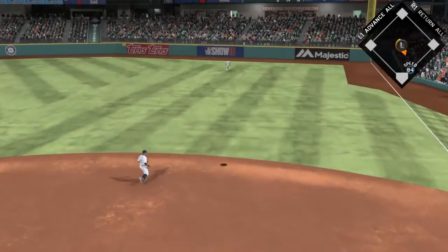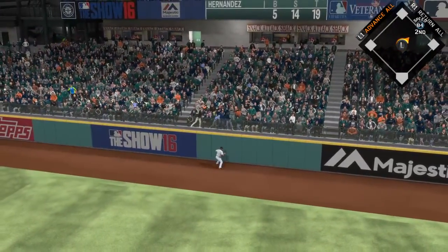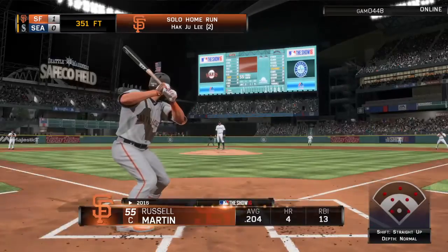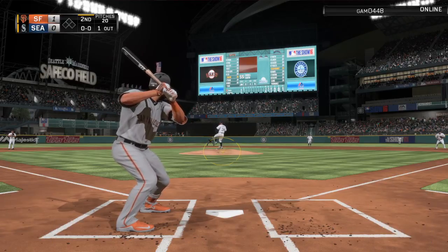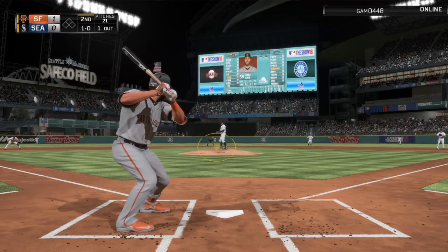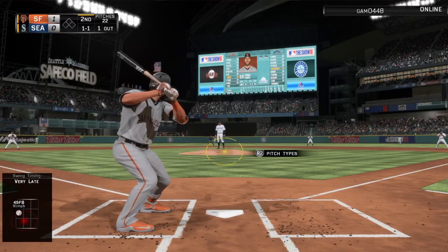Taken high and deep to right. Peralta going back at the track, the wall. A leap at the wall, but he can't bring this one back. It's a home run. Batting 7th, the catcher, number 55, Russell. A solo shot here to straightaway right field as the Giants are staked to a 1-0 lead. Russell Martin stands in as he looks at ball one here. The Giants have struck first here. They lead at 1-0 as we play the second. Oh, much too tardy on the fastball. 1-1.